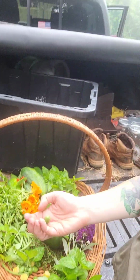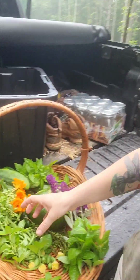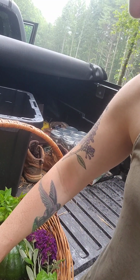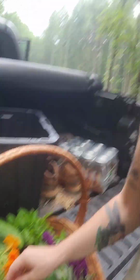And then we've got cucamelons. The actual name for these is a Mexican sour gherkin, but they're like a lemony cucumber, and they kind of just pop in your mouth. They're so delicious. That's Tulsi. I have a lemon balm here. Oh my gosh, if you've ever had a lemon drop liqueur or limoncello, this is exactly what it smells like. I mean, it smells so good.